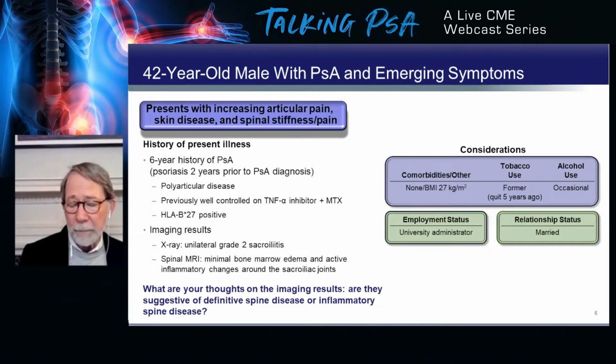Well, for one thing, he doesn't quite make what we call New York modified criteria for ankylosing spondylitis. In order to do so, he would have had to have bilateral grade 2 sacroiliitis or unilateral grade 3 or grade 4, and grade 4 is complete ankylosis of the SI joint. So he's a little bit less than that, but not completely normal.